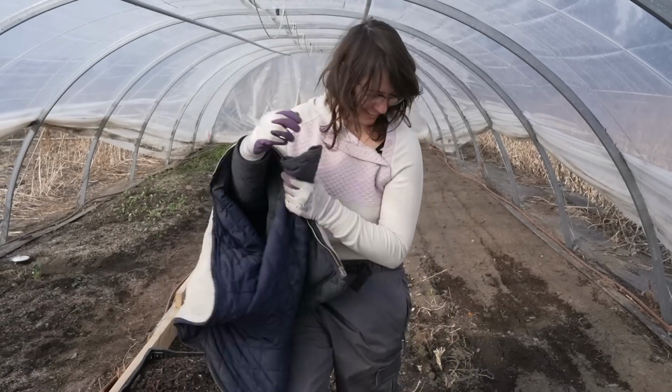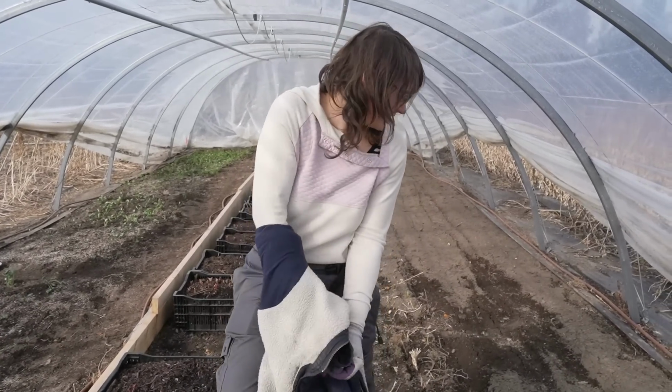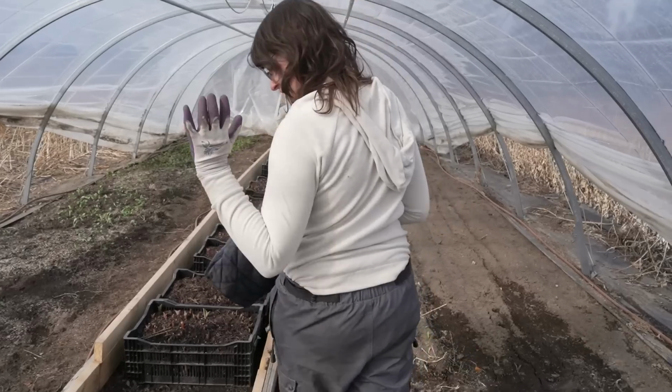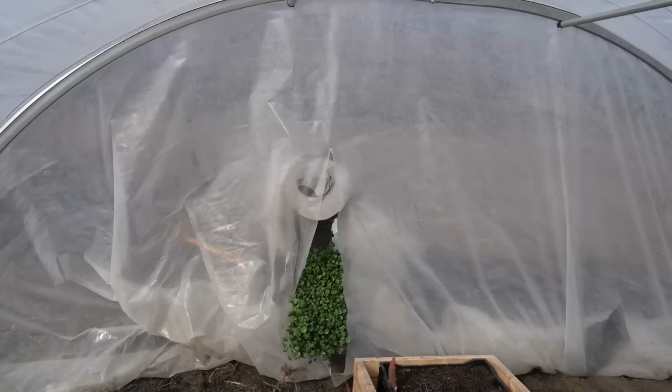It's hot in here. Even a little bit of sun onto the greenhouse and it becomes not jacket weather. But yesterday, cloudy, it was jacket and toque weather.